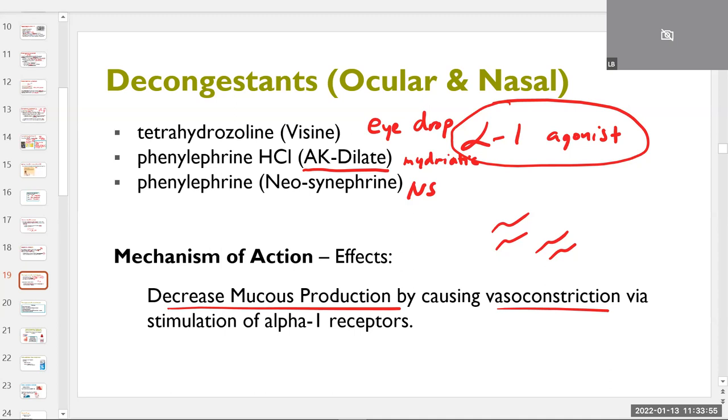Now, you don't want to use these too long or you can get rebound congestion. Maximum is going to be about 7 days that you'd want to use one of these. Rebound, this might be on a later slide, but rebound congestion. So don't abuse these too long.